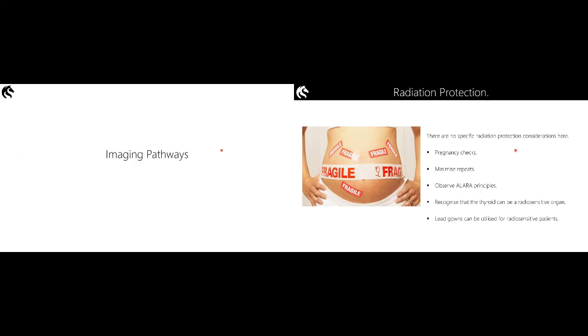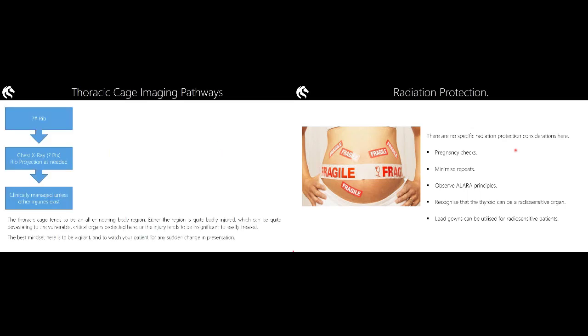All right, imaging pathways. When a patient presents with a possibly fractured rib, the most important x-ray is not of the ribs, but is of their chest to assess for a pneumothorax. Generally speaking, unless the rib is greatly displaced or there is a flail segment, I'm not tremendously concerned about the patient's ribs. I am concerned about the lung underneath. And so a chest x-ray is going to be the most important tool that we can undertake there.